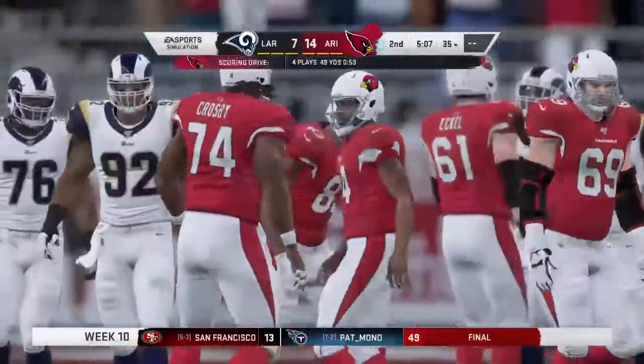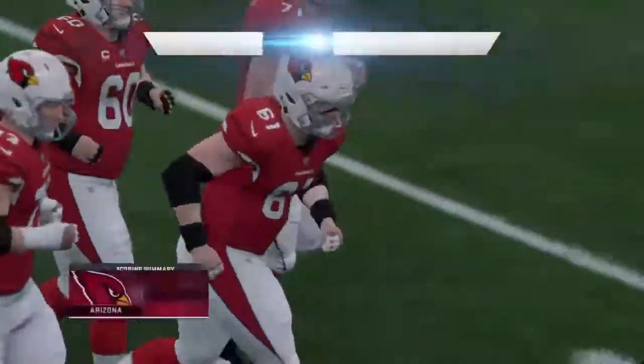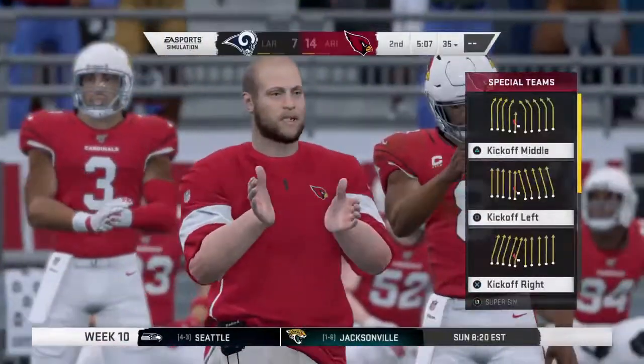Point after, right down the middle. And that makes the score 14-7. So that drive, 4 plays, and it winds up in a touchdown for Arizona.